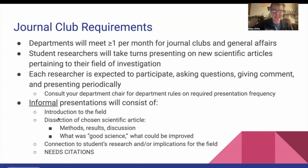And then you also need to dissect the chosen scientific article. You need to discuss their methods, their results, their own discussion. And I want you to point out what was quote unquote good science. Maybe they had a very high sample size, or their statistical analysis techniques led to much reduced bias over other statistical analysis techniques or something like that. Those would all be good things to point out.